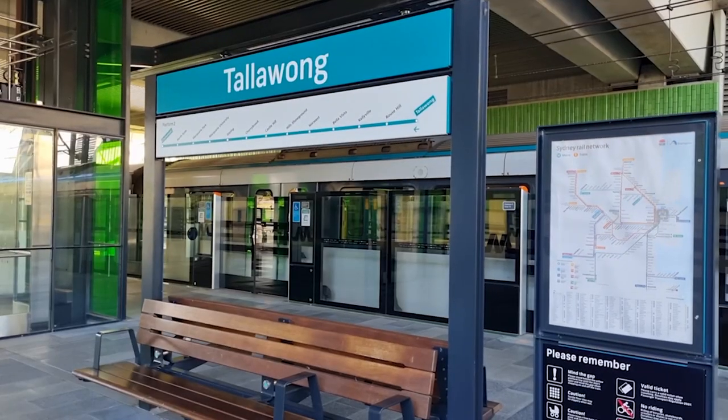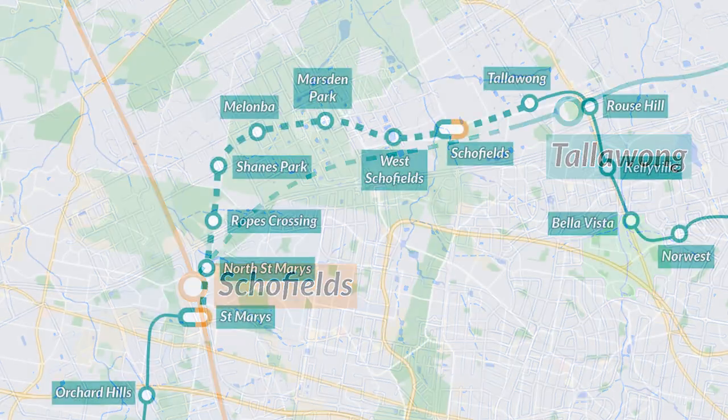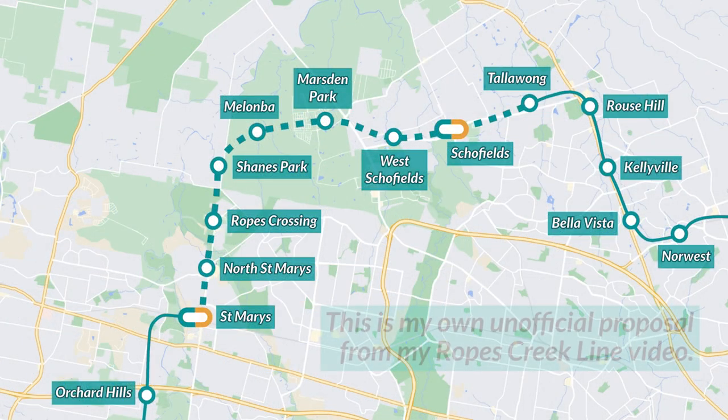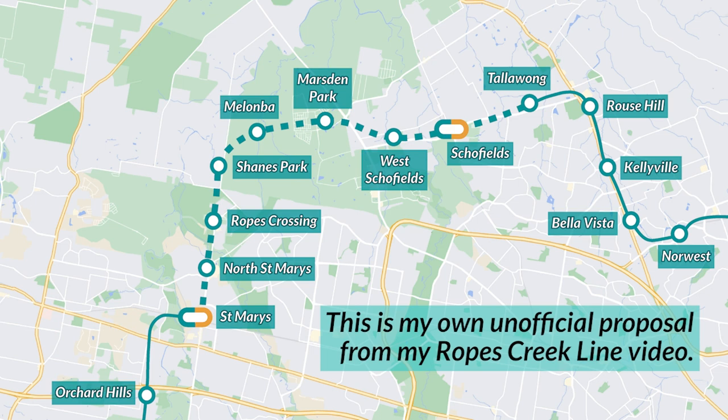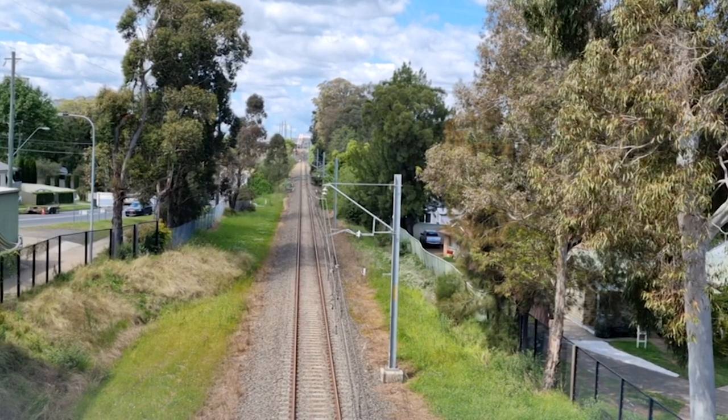Now, the Sydney Metro Northwest currently ends at Tallawong, around about 3 kilometres east of Schofields. Naturally, many have questioned why exactly the metro wasn't extended to Schofields to begin with. Well, regardless of the reason, the Sydney Metro is planned to be extended to Schofields one day, and then all the way south to St Mary's, where it will link up with the currently under construction Sydney Metro Western Sydney Airport. Anyways, up to Schofields, the line is duplicated, it's two tracks, but after Schofields, it becomes single track all the way to Richmond.